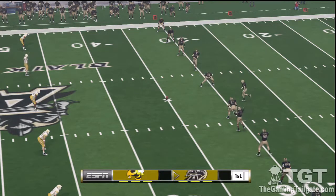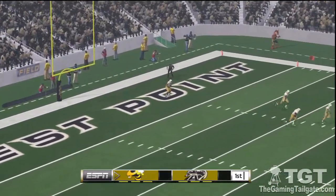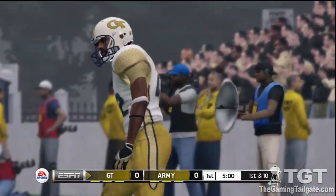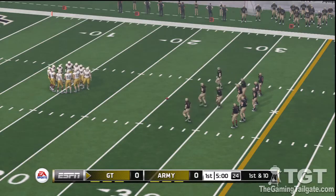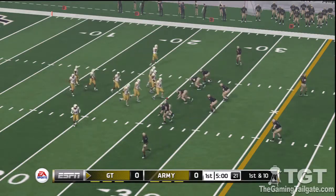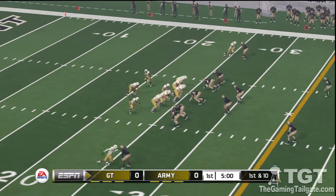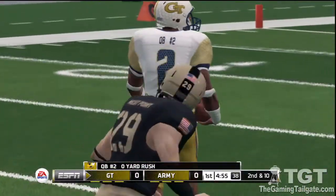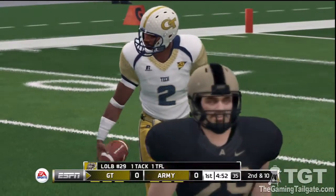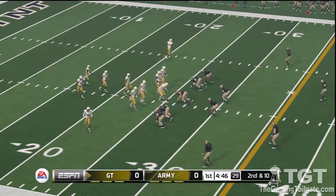We're ready to get this one underway as the teams are lined up for the opening kick. He really got a hold of that kick, and it goes into the end zone, down for a touchback. The quarterback brings his troops out onto the field for the first drive of the game. From their own 25-yard line, second down.